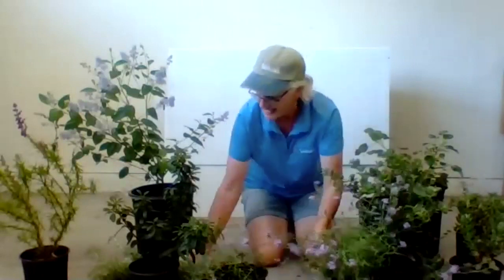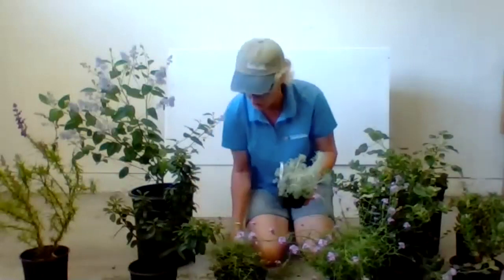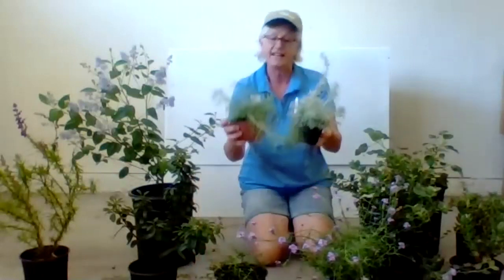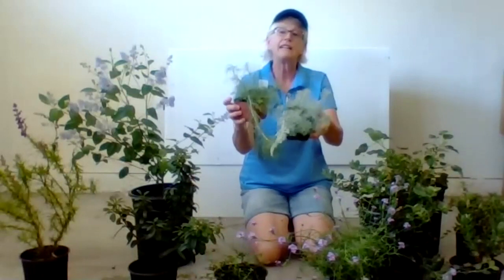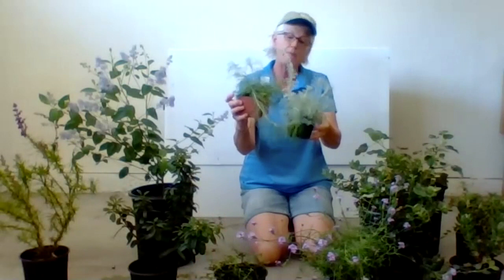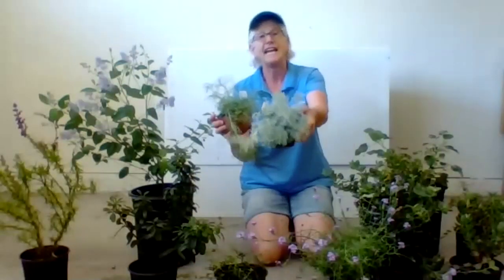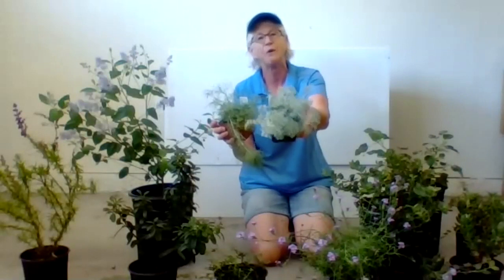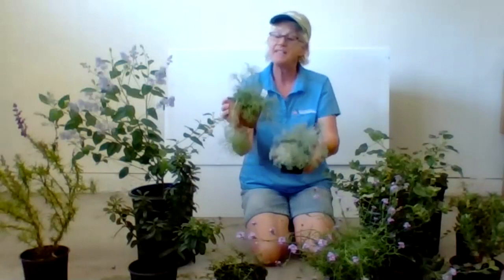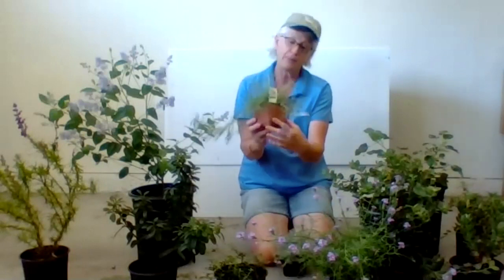Another really fun plant to add to your California native garden are Artemisias, and I have two little small ones here. What's neat about these is that they have a really unusual type of foliage, and they also have an unusual color. If you can tell, this is a little bit of a silver tone. You don't normally see this in foliage in plants. And this is a California sagebrush. I have these growing at the Coastkeeper garden.